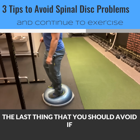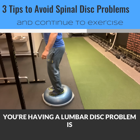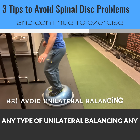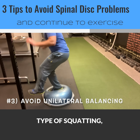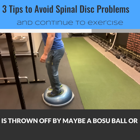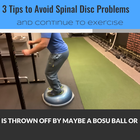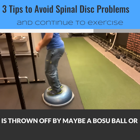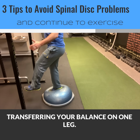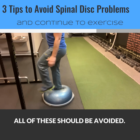The last thing that you should avoid if you're having a lumbar disc problem is any type of unilateral balancing, any type of squatting, any type of thing where your balance is thrown off by maybe a Bosu ball or transferring your balance on one leg. All of these should be avoided.